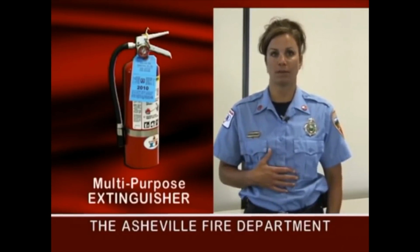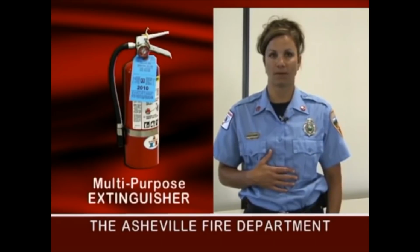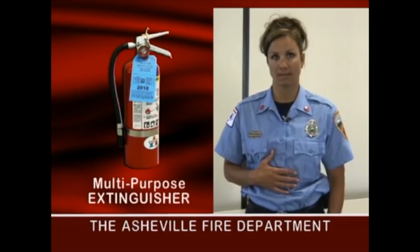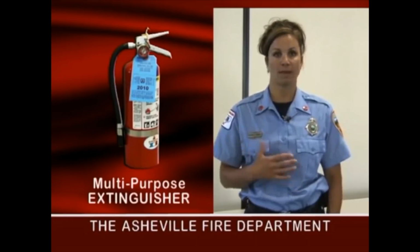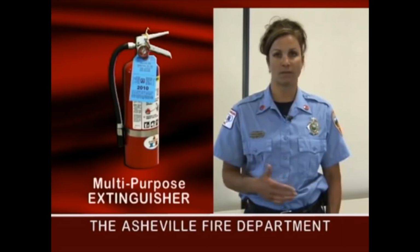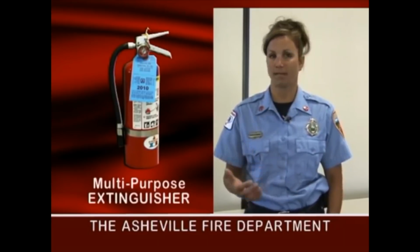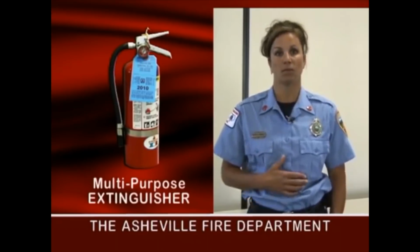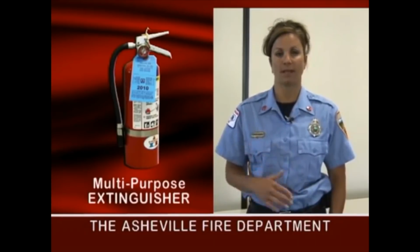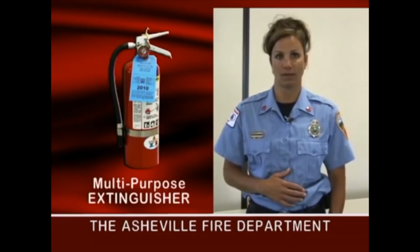You always want to leave your back to an exit, and this is very important. Fire grows very rapidly. It can actually grow 7 times itself in 1 minute. So if you think about the time that it takes you, once you've discovered a fire, to find your extinguisher, to call 911, several minutes could have gone by. You want to be sure that you don't get overwhelmed. You need to keep your back to an exit. If that fire gets out of control, then you can get out.